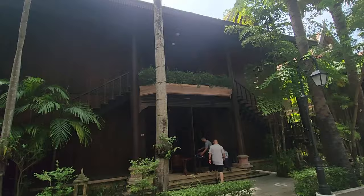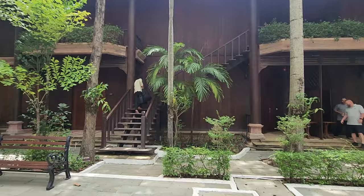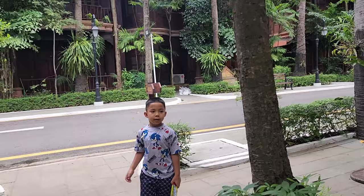We are arriving now, and the bellboys are helping bring our stuff to the room. All right. How do you like the place? I love it. Look, the door opens fine, right? Yeah. Welcome to Cambodia, Siem Reap. This place is called Siem Reap.